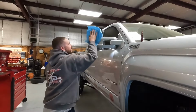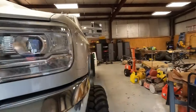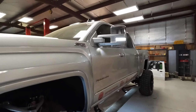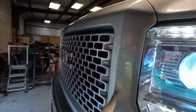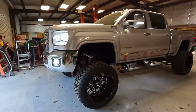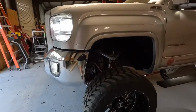I'll film the other side because there's writing on it. All right, so paint matched tow mirrors, paint matched flares, and paint matched grill. All installed on the truck. Looks really good. It's all starting to come together. Oh yeah, it's paint matched to perfection.